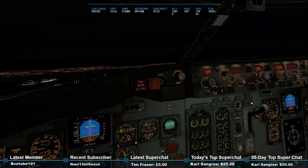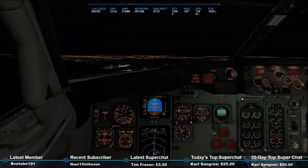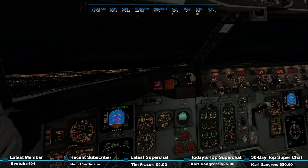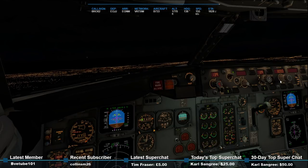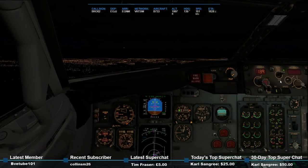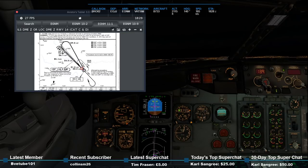And let's go heading select. The roll mode. I have no idea what happened there. Altitude alert, that's fine. Missed approach altitude, we need to set as well. 3,000. There we go, flap 5. At least you get to see a go around. I have no idea what happened there. The distances went way off. It was so slow to react there. Right, just remind myself of the missed approach here as well.